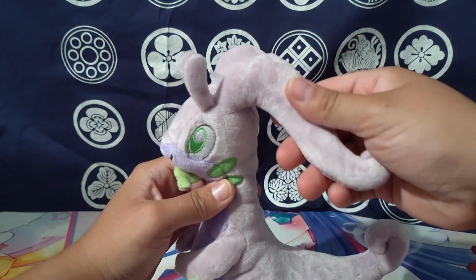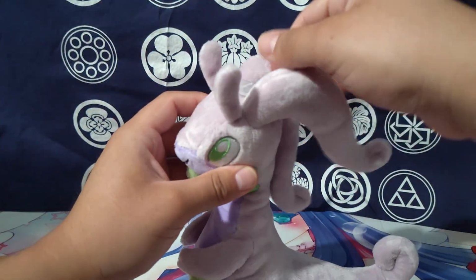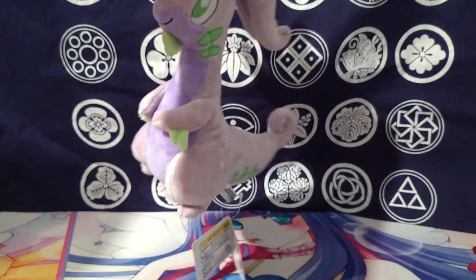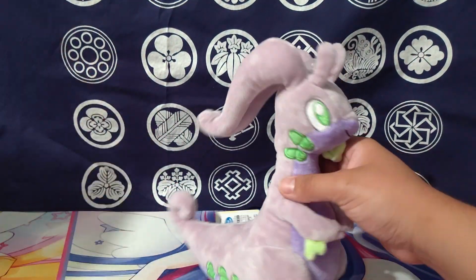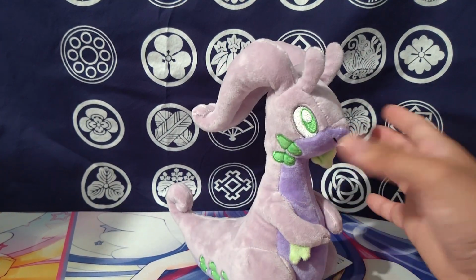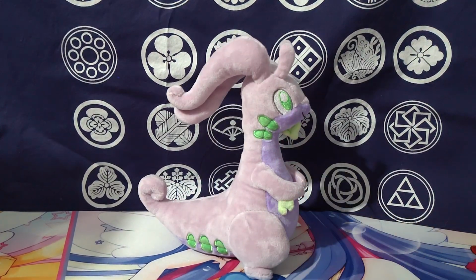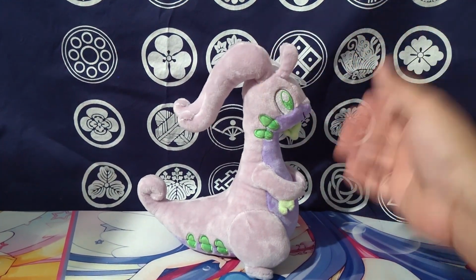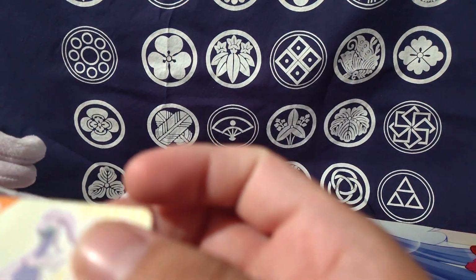And of course, it being Pokemon Center, it is still nice and soft. And I do like how it has the hook. That's how I had it here. I just had it hanging on my little tags on the side over here. And overall, if I had a shelf to put it on, it'd be great on the shelf. It would sit nice and happy and proud. And of course, the colors are great. I mean, this is a really nice plush. And I think these typically go for about 20 bucks or something.